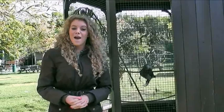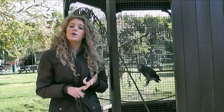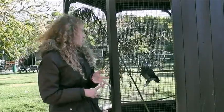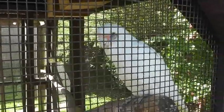There are many different types of parrots that live here at the park. For example, the blue and gold macaw, the blue-fronted Amazon parrot, and one we have here, the African grey. The parrots we see are also herbivores, and their diet includes fruits, buds, flowers, nuts and seeds.